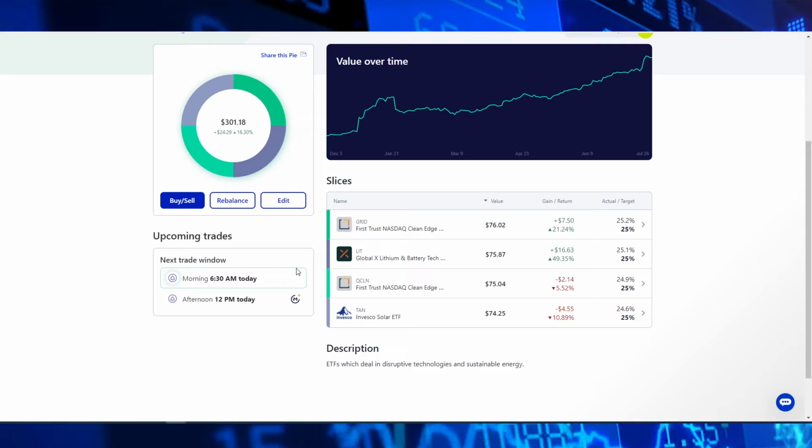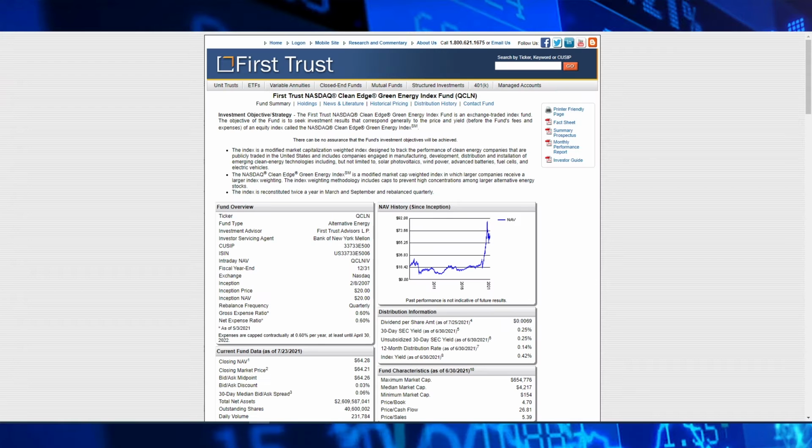Now, looking into this pie, we can first see that I have equal weights to all of the various ETFs that I have positions in. The reason for that is because they are all more or less tied together. So to begin, let's take a look at these ETFs and see how many companies we'll have exposure to, as well as their top holdings.